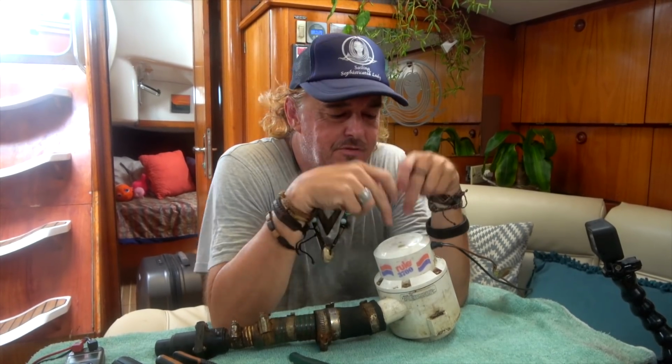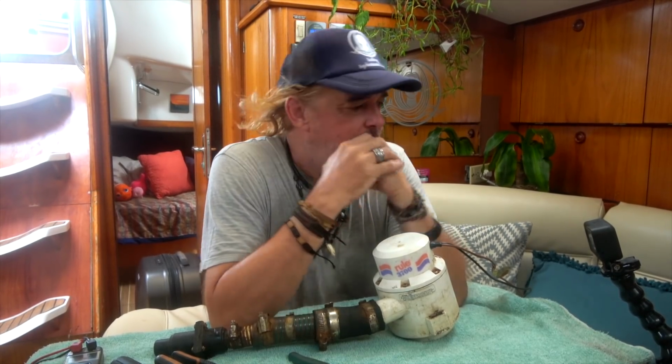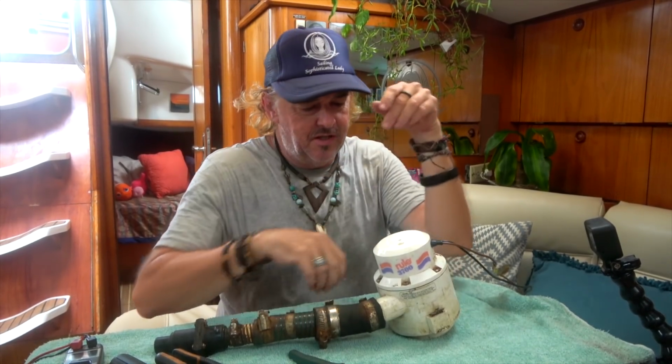This is what keeps your boat afloat if it's sinking, which hopefully it never does, but if it does, you want to have a good one of these in order to keep pumping the water out faster, hopefully, than the water is coming in. Now, we have a problem with ours, as you can see, otherwise why else would I be sitting here with it?